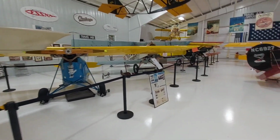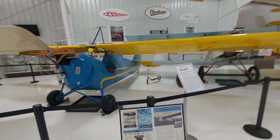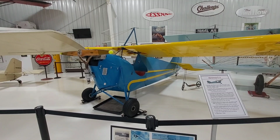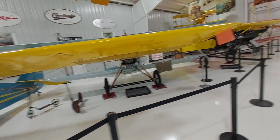Production plane. That was sold brand new to the Bloomsburg Flying Club about an hour away from here. Pretty funky looking. Look at the little boxer engine. Yeah, it's kind of crazy looking. Even the seating setup. They call it the flying bathtub. It looks like a flying bathtub.